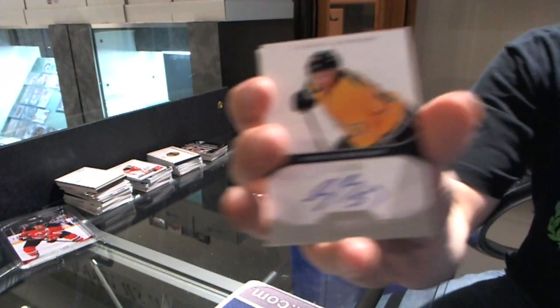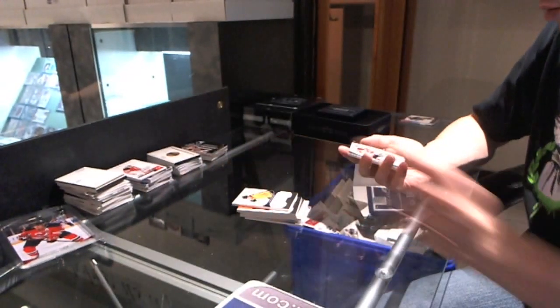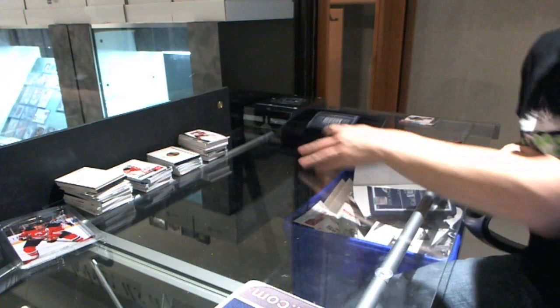Rookie auto number 199 for the Nashville Predators, Gabriel Bourque. And a base card to 199 for the New Jersey Devils, Martin Brodeur. Coming up next, the card.